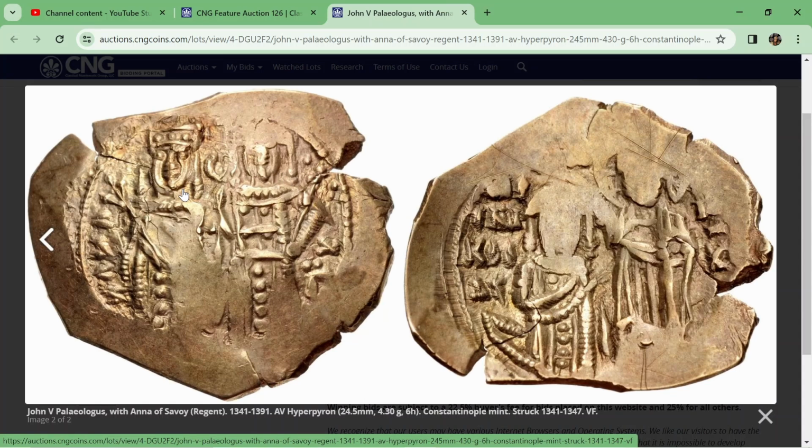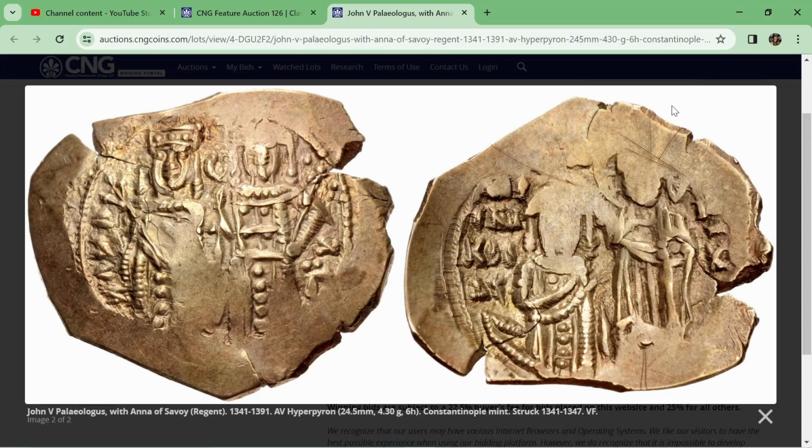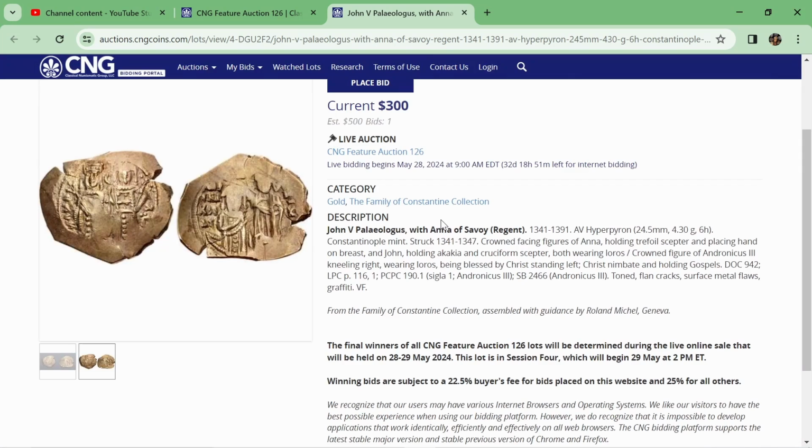Of course, with flan cracks and whatnot, it's got its own problems. I feel like it's actually a very nice example of this coin.